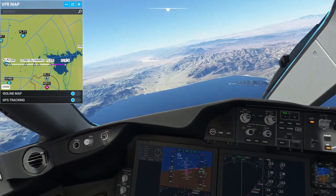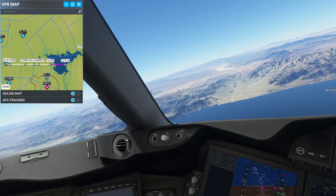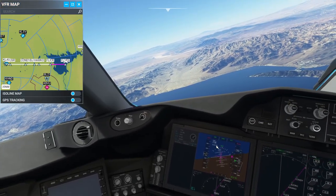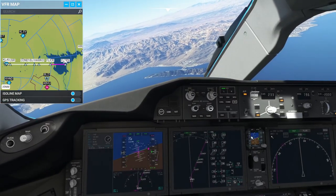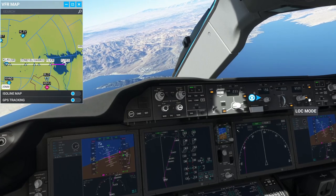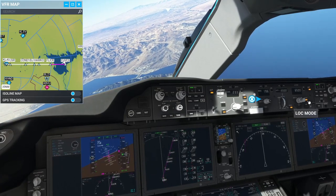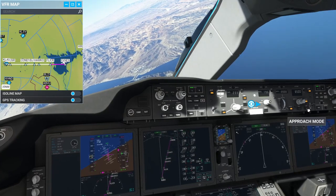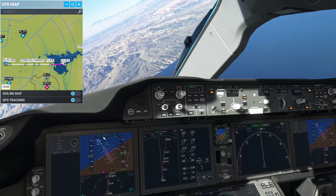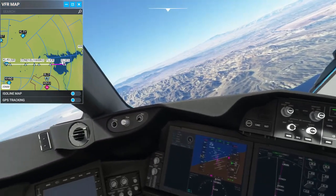There's a bit of speed as well. Well, we can't see because we're turning, but I think Hoover Dam, I might try and get a view of it in a second, but it's around there somewhere. I'm just going to knock on the localizer. Get approach mode on as well in a second. Localizer's been picked up, glide slope hasn't just yet.